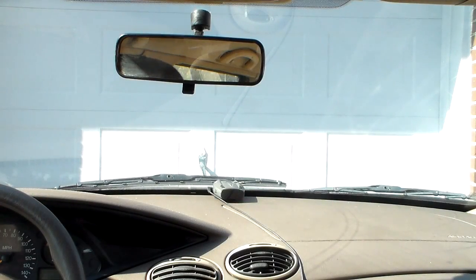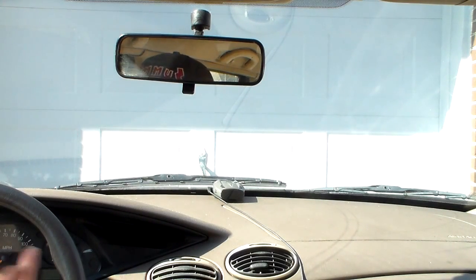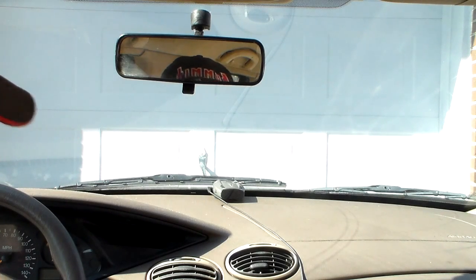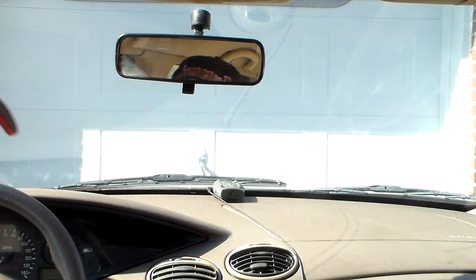Well, I thought we would take this car for a little drive today. It's a nice sunny day. It's in the morning time, so it'll be a good time to maybe get out. It's on Sunday and not a lot of traffic, so hopefully that camera will stay up there and won't turn over on me.